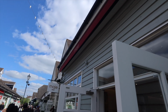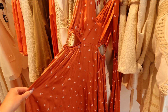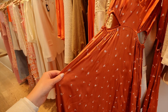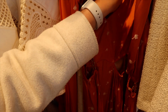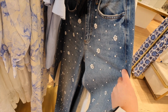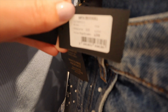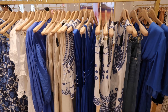Next up was Marge. This again was one of my favourite stores. Emma also agreed. They always have such lovely pieces in here. The first thing that we did spot was this gorgeous rusty orange dress, which Emma actually has a very similar one in green, which is stunning. I also absolutely loved these jeans. I loved the embellishment pearl detail on them, and I thought they were a pretty good price for what they were as well, all the detail on them.